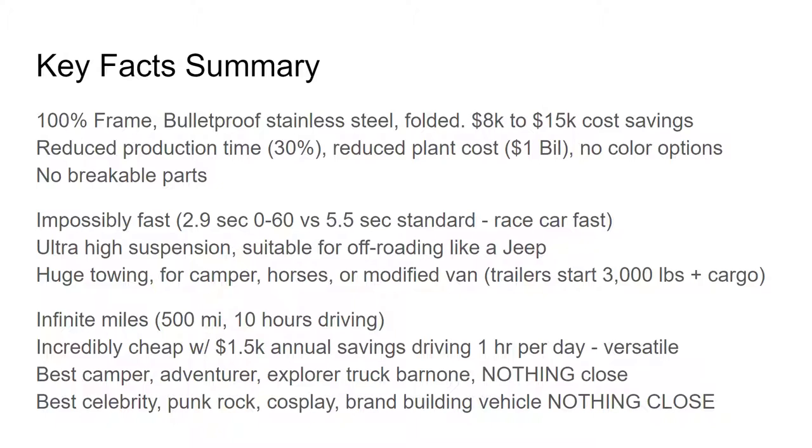Key fact summary. 100% frame, bulletproof stainless steel, folded 30 times, 8,000 to 15,000 cost savings. Reduced production time by 30% estimated. Reduced plant cost, so capital equipment investment, by $1 billion estimated, about a third or fourth of the capital equipment needed. No color options except for black, he's already stated. No breakable parts. It's just pure frame right here.